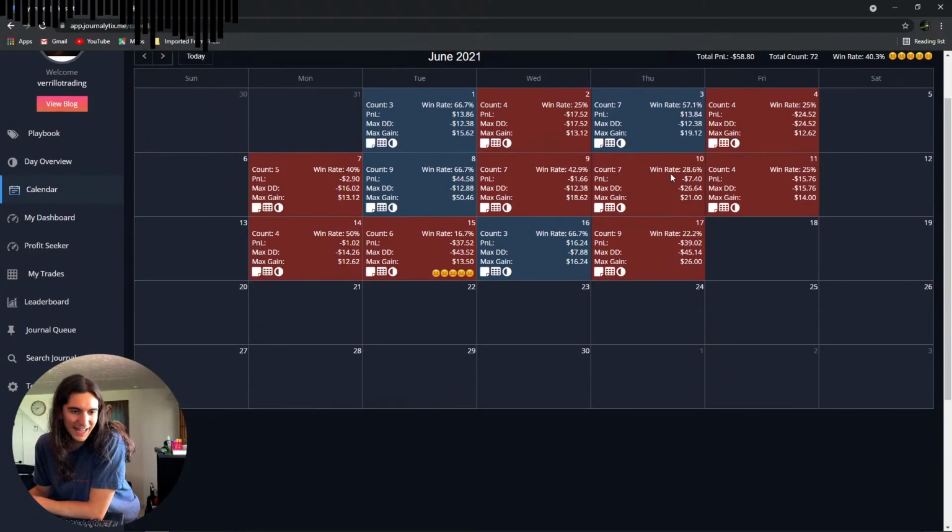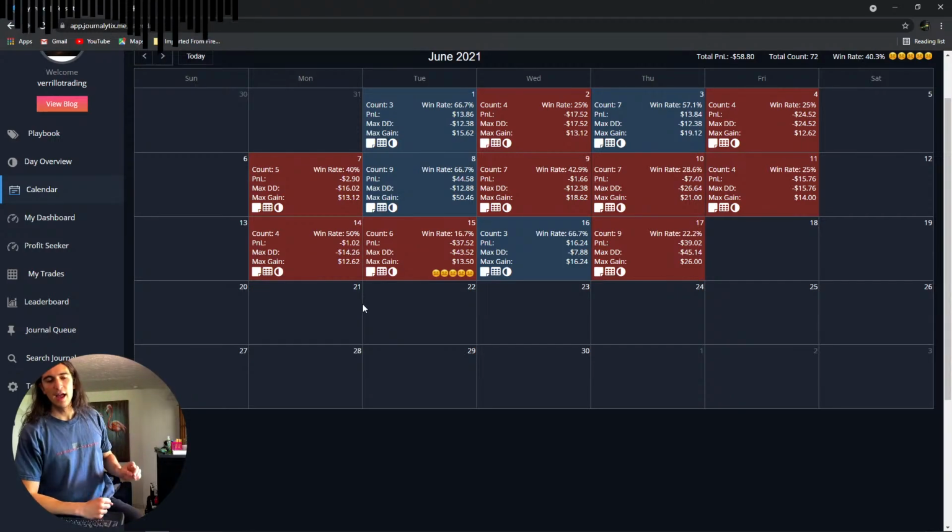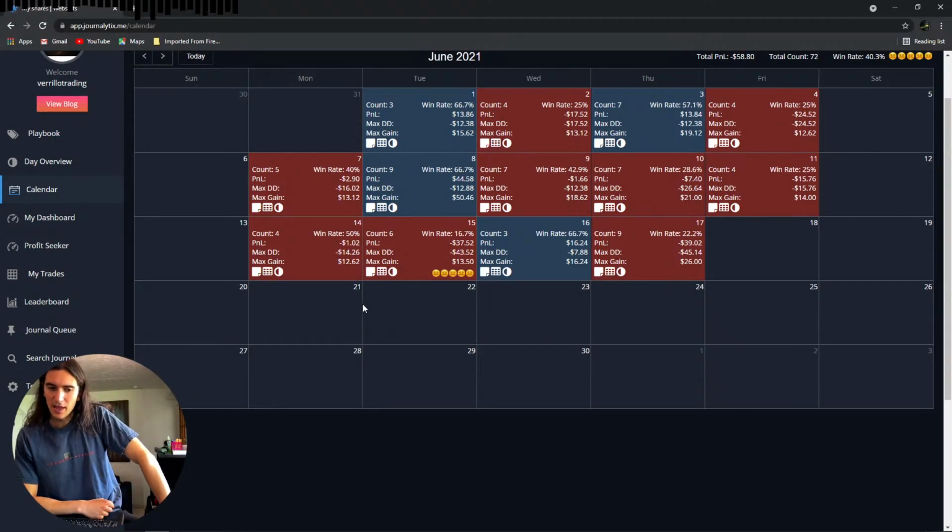So as you can see, most days I'm grinding, right? On average here, my green days are not bigger than my red days. But if you look at the red days, they're very minimal. Look at the trading here. 4 trades, 4 trades, 5 trades, 7 trades, 7 trades, 4 trades. Really light trading this month. So I would say this month and towards the end of last month, I've definitely been trading lighter and really being more picky with my overall setups.